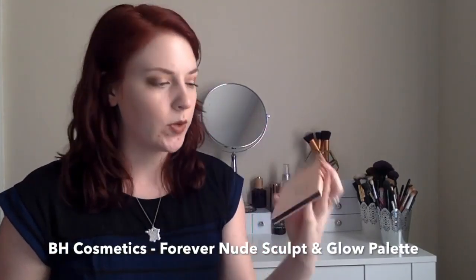The last product, this sort of surprised me. I used this in this week's Shop My Stash, and it's the BH Cosmetics Forever Nude Sculpt and Glow Kit in the shade, I want to say, light medium. I think they have a medium deep as well. This is the shade light medium. Oh my gosh. Okay, so I don't think I've actually used the blush this week.